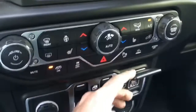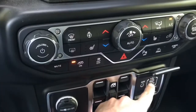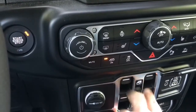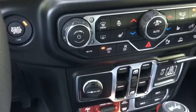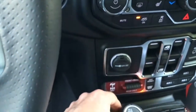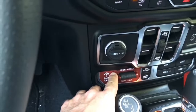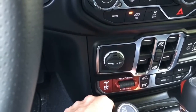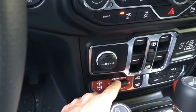Then underneath here, you got your media port. You got USB-C connections and a 3.5 millimeter jack. You got your window controls inboard, which is pretty standard for Jeeps. You got a 12 volt outlet here. Down here, you got your hub lockers, front and rear only. So you can select which ones you want to do.